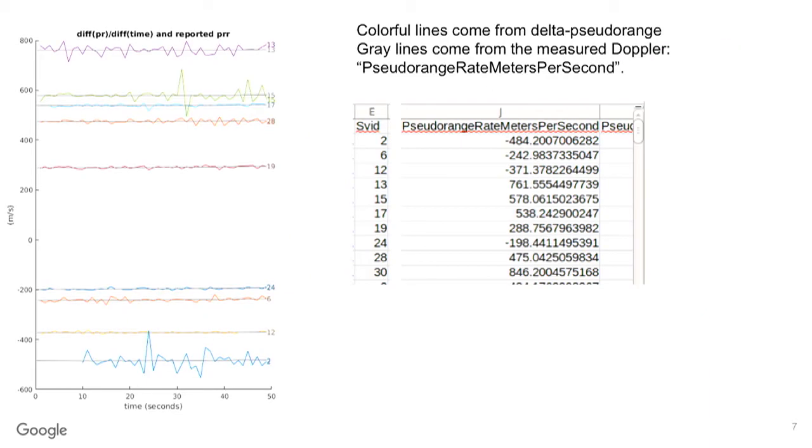What you can also do is get the pseudo-range rate, AKA Doppler with a different sign, and that's shown there. When you run that app, it'll create a comma-separated variable file, and that's actually the output from the device. So, for example, you can see the numbers plotted there. Satellite 19 has a pseudo-range rate of 288 meters per second, and that's the gray line underneath the red line. It's not the median of the red line. It's a separate measurement, the Doppler measurement. And for example, 24 is minus 198 here.